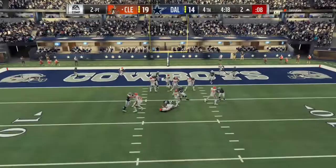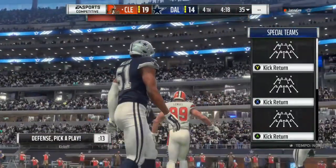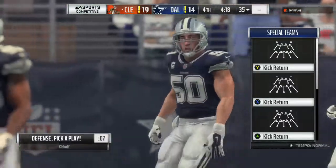Kaiser now. Feeling the pressure. Taken down. A sack back at the 7. Well, they tried to get 2 and ended up getting none. Had nowhere to go. The ball ends up getting sacked. Nowhere to go at all. Great job, though, defensively. They were ready.